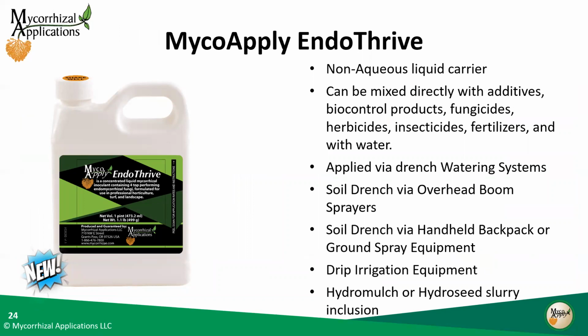So first we will talk about Microapply Endothermic. This one is a non-aqueous liquid. It comes on a non-aqueous liquid carrier, and it can be mixed with liquid fertilizers, other biocontrol products, insecticides, herbicides, additives, fungicides, and lastly water. And it can be applied via drench watering systems. So soil drench via overhead boom sprayers, handheld backpack, drip irrigation, a hydro mulch or hydro seed slurry application.